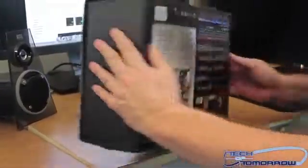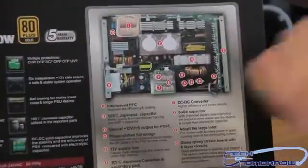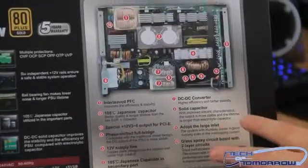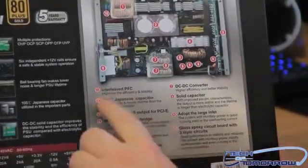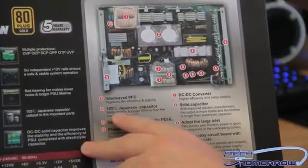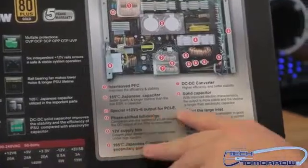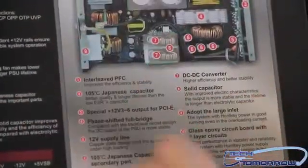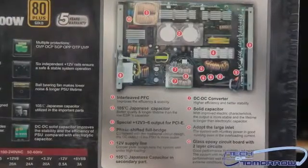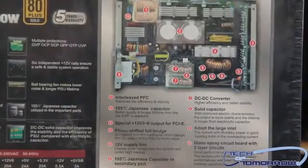All right, so here we go. Front of the box, spin it around. Now, cameraman, I want you to zoom in over here, because these are some of the very important things about this power supply. Now, whether I've heard of them or not, it does look like these people have a good design going on. We'll just start up right here. Interleaved PFC improves the efficiency and stability. 105C Japanese capacitors. Special plus 12 volt 3 plus 6 output for PCIe, which means you have a lot of power for your video cards. Phase shifted full bridge. Compared with the traditional circuit design, the DC output of the PSU is more stable, so I guess it's phase shifted. Something to do with how the power is regulated, and it's going to make it run better.